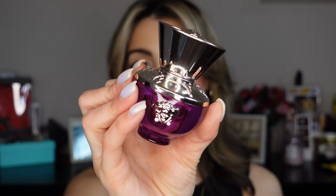Okay, so now let's get into the bougier side of all of this. I'm gonna start with this one. This is from Versace. This is their new fragrance in the scent Dylan Purple. Again, another fruity, florally. Oh my God, this one just smells unlike any perfume that I own. I smelt it in Ulta. I was immediately drawn to it, and I was like, do I get it?